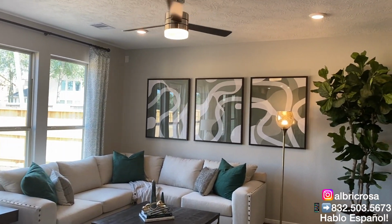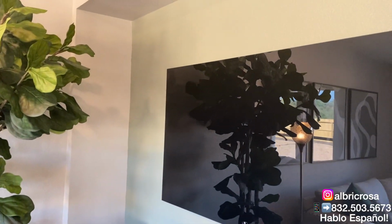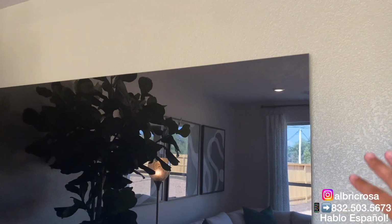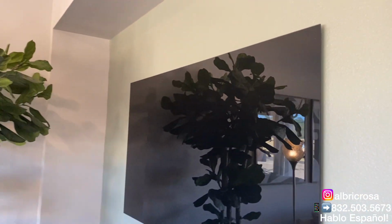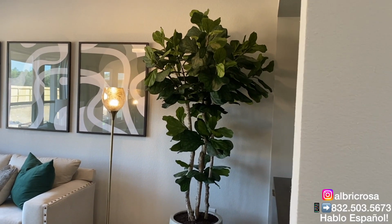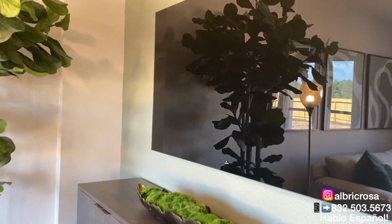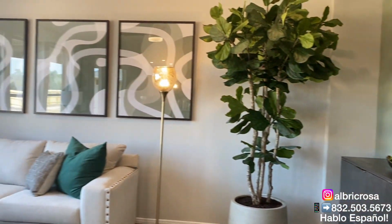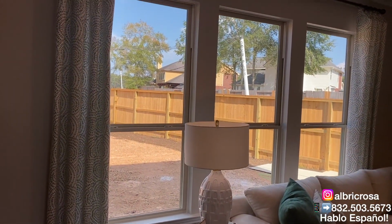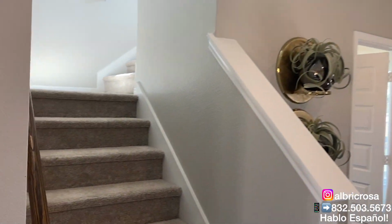And what I like about the living space right here is that they carved out the area for you to put your TV so it won't be visible right here, and it just gives you more space. Very nice. Three bright windows, bringing all that natural light. All right, let's go upstairs, guys.